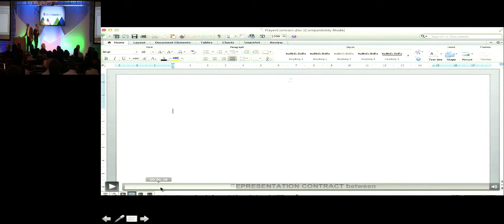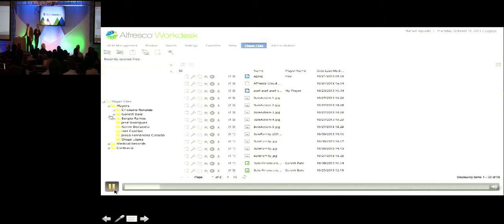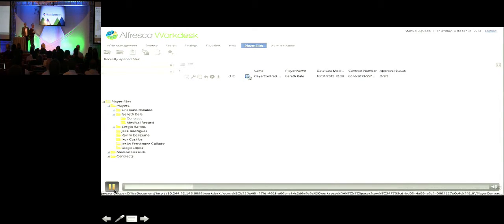So that's a specific view that's been tailored to me. So here we can see we have player files, and then we have Gareth Bale. If we drill into that, we have contracts and medical records. I can click on the contract, and it will just open directly there, and I can work on it and edit it and make my updates.